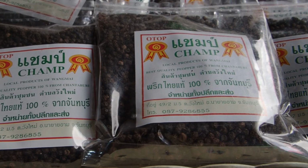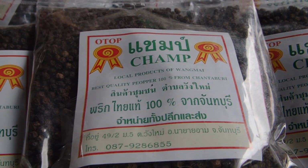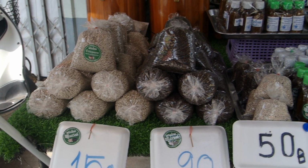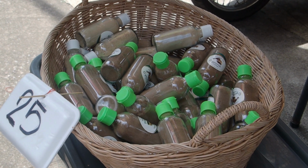One of the reasons it was so good is that local pepper. Chanthaburi is famous for growing pepper. They've got black pepper, they've got white pepper. You can buy it in pretty much every shop, you can buy it in the markets in the main town, and they actually sell their own pepper from their own farm at this Mangrove Restaurant.